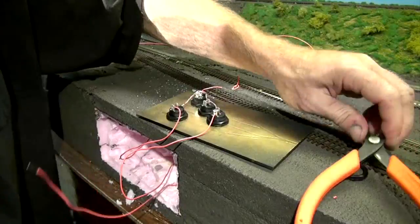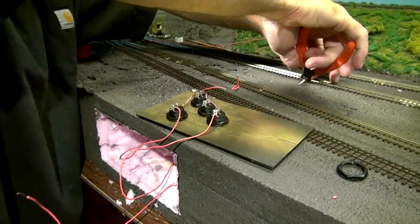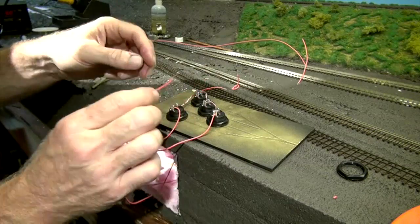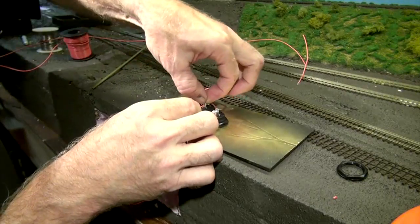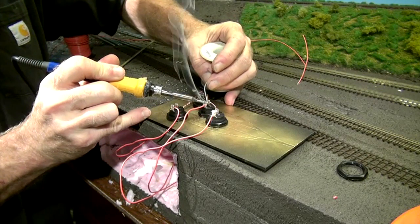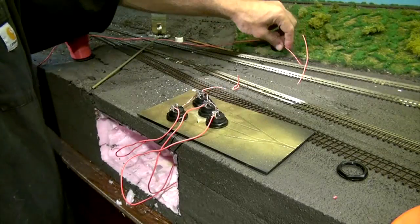Here's another one I just sank in. I'm gonna cut the wire, pull out my tube, and take this end of the wire and simply solder it onto this terminal. Just a little bit of heat. And I've only got one more to go now.